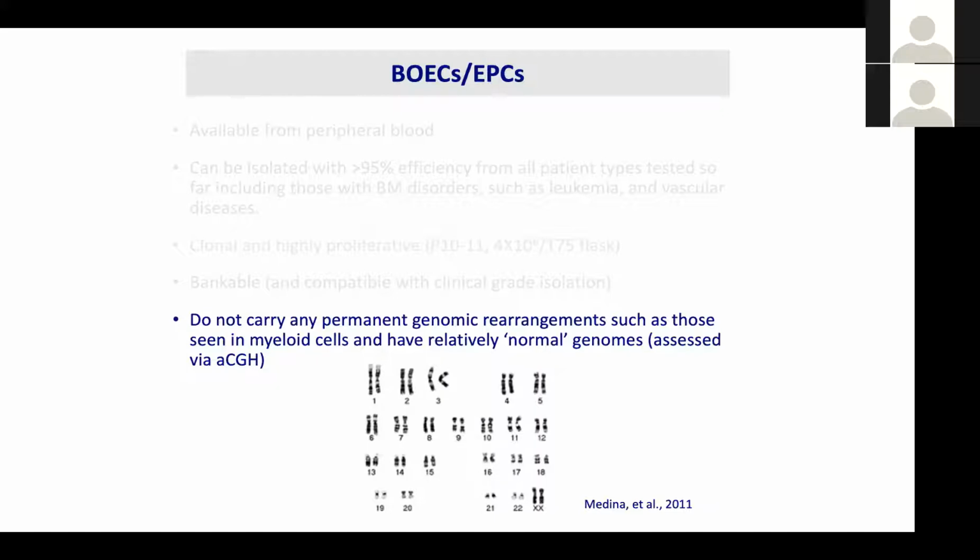So if we look here, here's a normal cytogenetic karyotype of the cells. We've also performed copy number variation analysis on these cells, and found that they have a normal representative genome of that individual, and they haven't had any genomic rearrangements as a normal part of their biology. So they're a good starting cell in terms of genetics, particularly because of clonality as well.